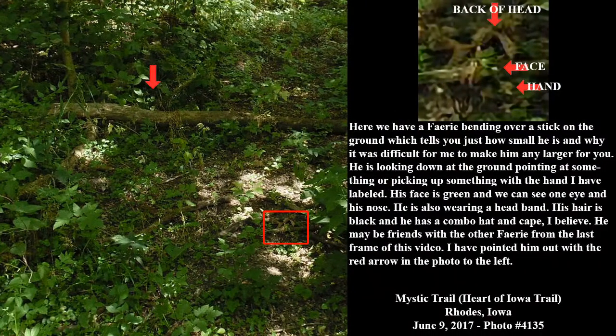Here we have a fairy bending over a stick on the ground, which tells you just how small he is and why it was difficult for me to make him any larger for you. He is looking down at the ground, pointing at something or picking up something with the hand I have labeled. His face is green and we can see one eye and his nose. He is also wearing a headband. His hair is black and he has a combo hat and cape, I believe. He may be friends with the other fairy from the last frame of this video. I have pointed him out with the red arrow in the photo to the left.